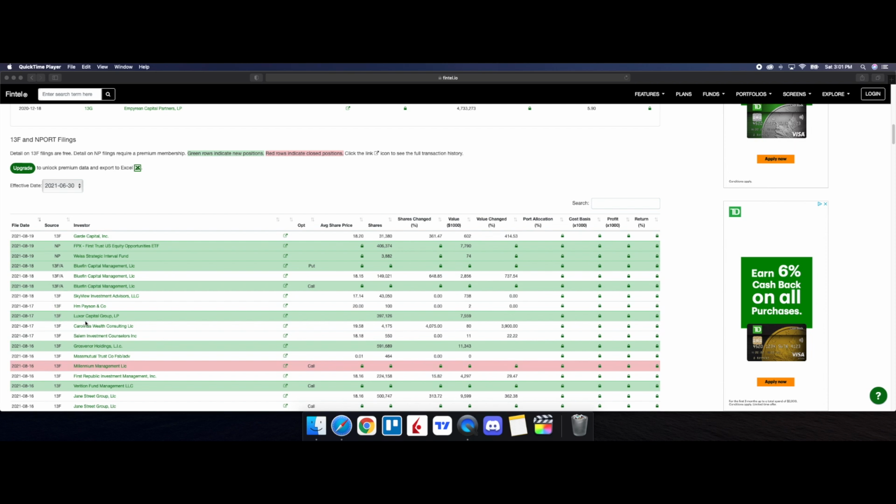And we also have Luxor Capital Corp on the 17th that went in with just under 400,000 shares, and we have Grosvenor Holdings that went in with just under 600,000 shares. So institutions have definitely been loading up on SOFI.